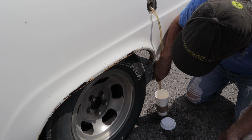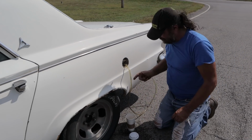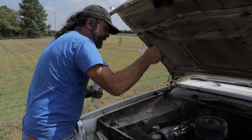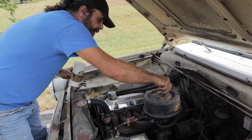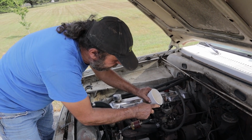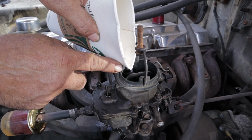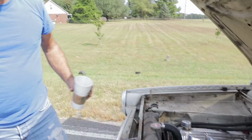And then you bring it to its lowest point, and voila, we fill our cup. Now, once the cup is full, we fill our carburetor. That's right, I have a beard full of gas. So we take our gas and we pour it directly into the vent of the float bowl. Just like this. You get a little coffee in there, it's okay. Nothing hurts it. And that's it.